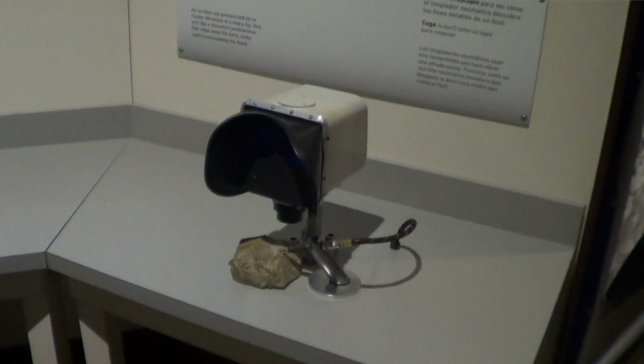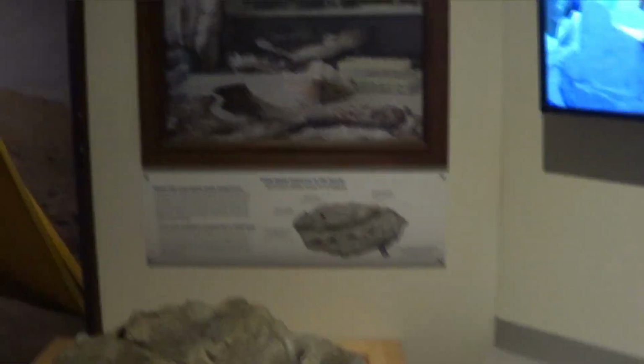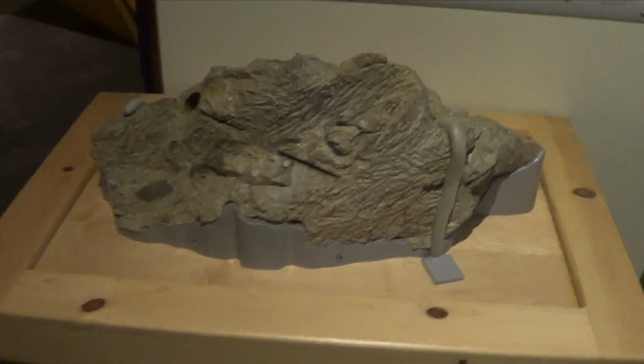But these are some of the tools they would use to get the fossils out. Here's some tools they use to study fossils. We actually tried to get a microscope recently, but they were ungodly expensive. So that's that. But here's a cool fossil.